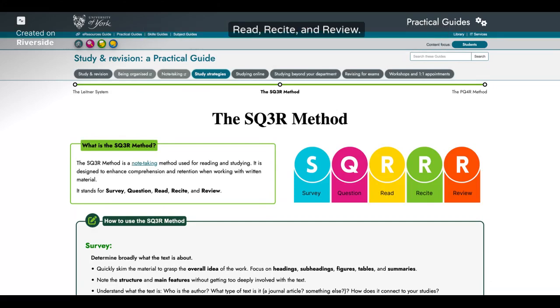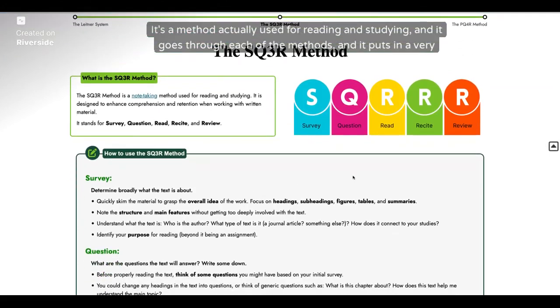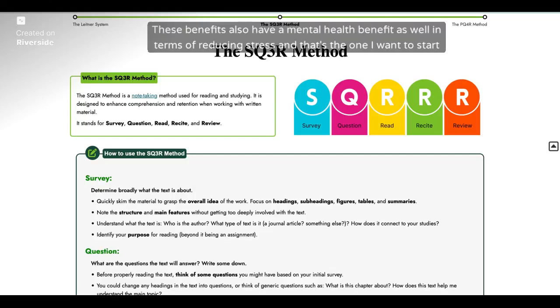Survey, question, read, recite, and review. It's a method that's used for reading and studying, and it goes through each of the methods and puts it in a very colourful and succinct format. But I want to talk to you a little bit about the benefits of the SQ3R method for students and for those who have employed it. These benefits also have a mental health benefit in terms of reducing stress, and that's the one I want to start on.